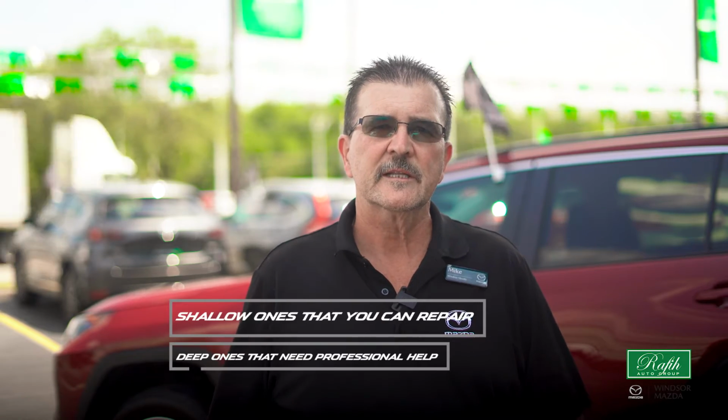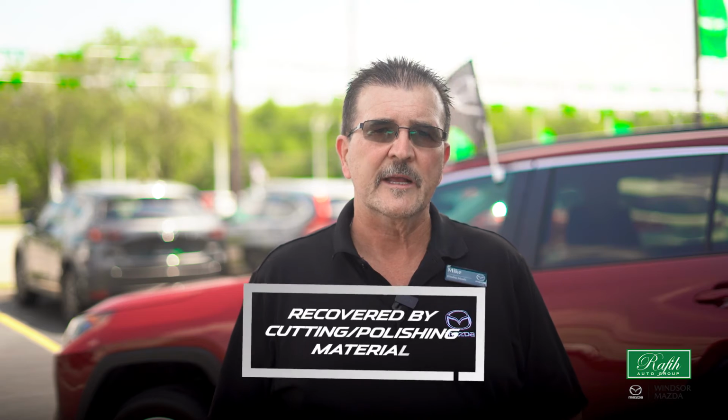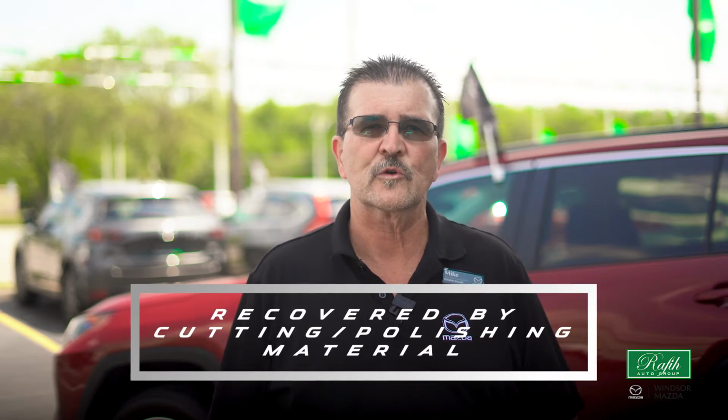There are two main types of scratches: shallow ones that you can repair and deep ones that need professional help. The only scratches that are safe to handle by most people are the surface clear coat scratches. These scratches affect the top layer of a vehicle's paint job and are often referred to as spider webbing due to how they look. These scratches can be removed with cutting polishing material and an electric orbital polisher with a buffing pad. Using this combination will not only remove the scratches, but even out the area in general.